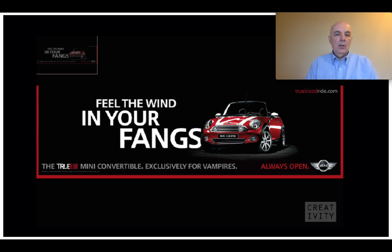So, for example, we've used red, white, and black. Equally well, green, white, and black would have been aesthetic. But of course, it's Feel the Wind in Your Fangs, the True Blood mini convertible, exclusively for vampires. The red here symbolises blood, clearly. Red can symbolise many things, but in this case, it's blood, and the white, the vampire, the black. You can see that this colour combination works really well, and the meanings that the colours have are just as important, if not more important, than the aesthetics.